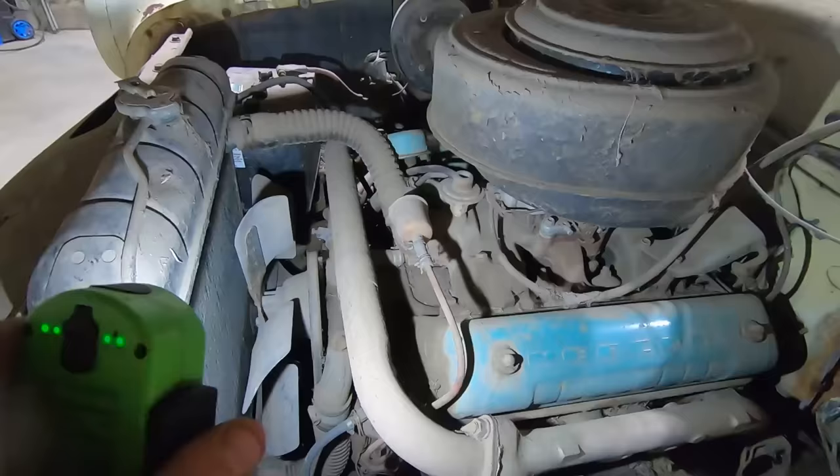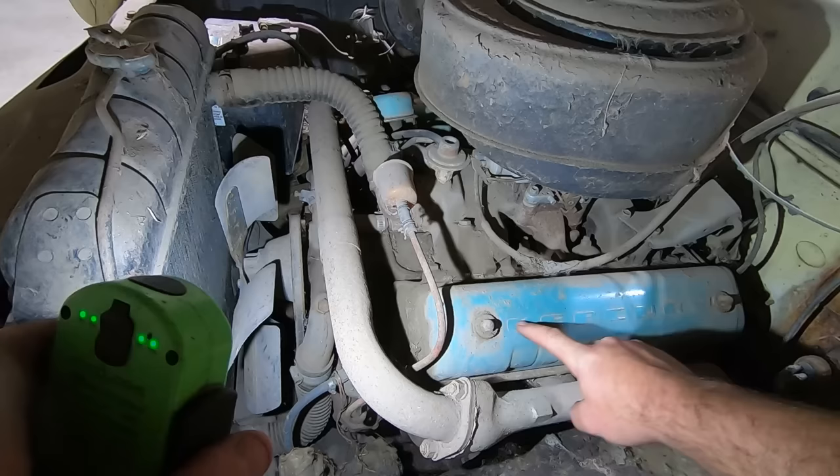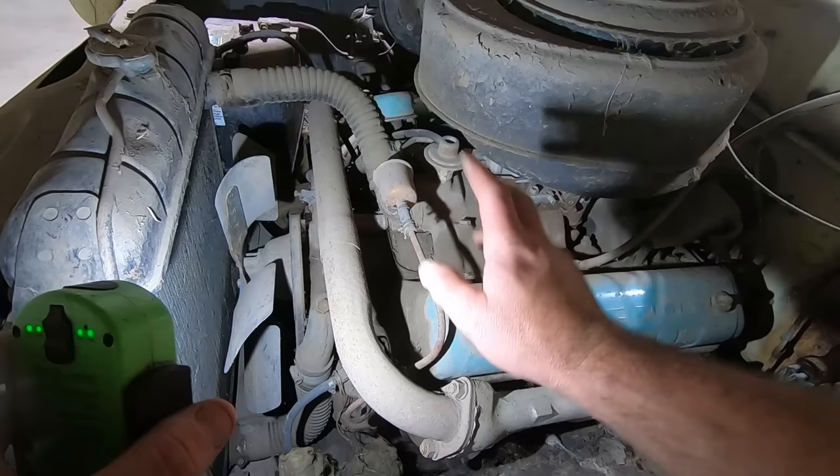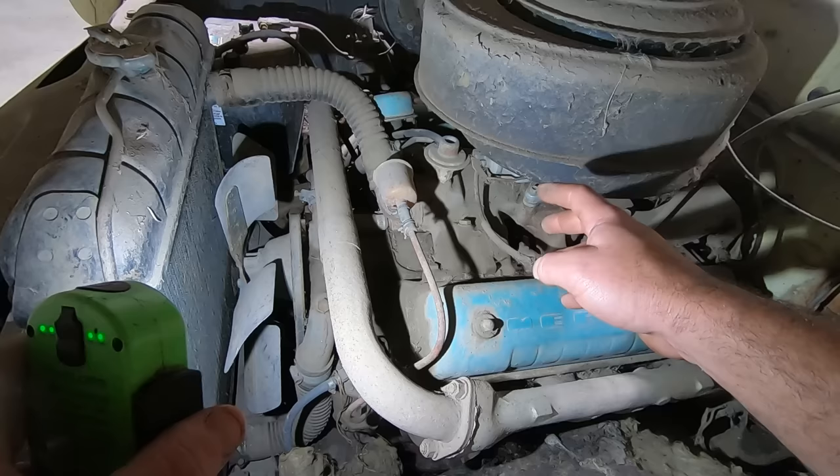You can tell that it's the Mercury Y-block. It says Mercury across the valve cover. The dead giveaway on Y-blocks, two bolts going through the valve cover right there through the center. And then almost always they have this crossover tube. I know some of the big trucks and some of the hot rods that have been converted.